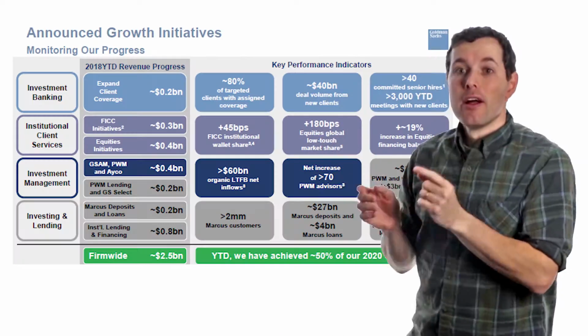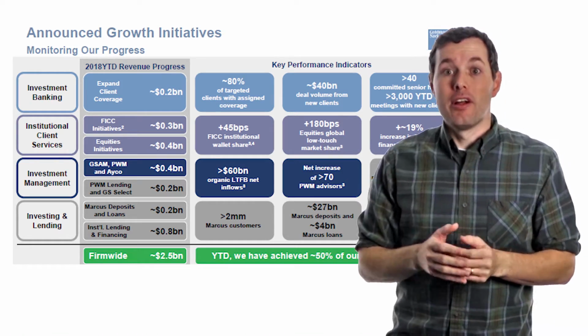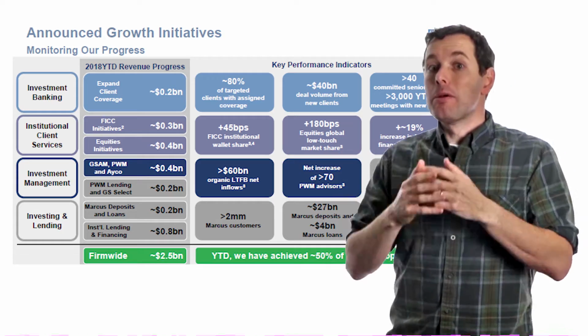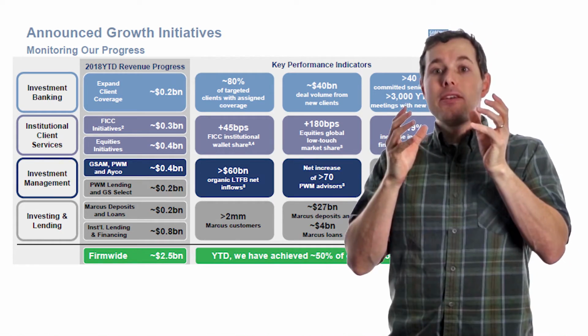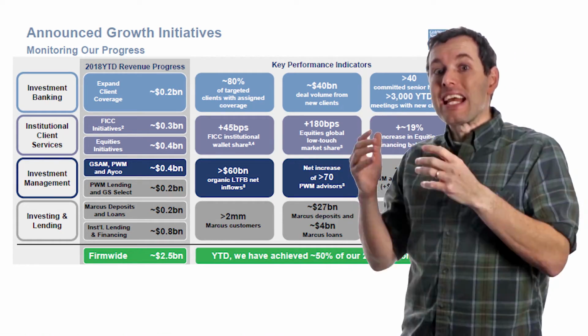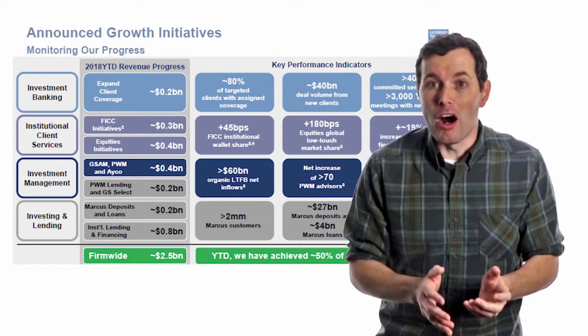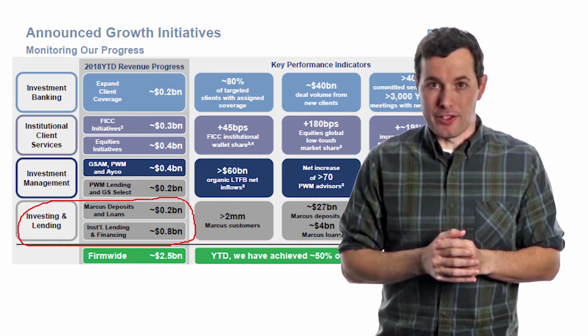And this slide comes directly from that presentation. This is the $5 billion growth initiatives that they started before this team took over, and this team has confirmed that they intend on keeping this in place. Now we can see that the largest revenue creator so far is from the investing and lending division.